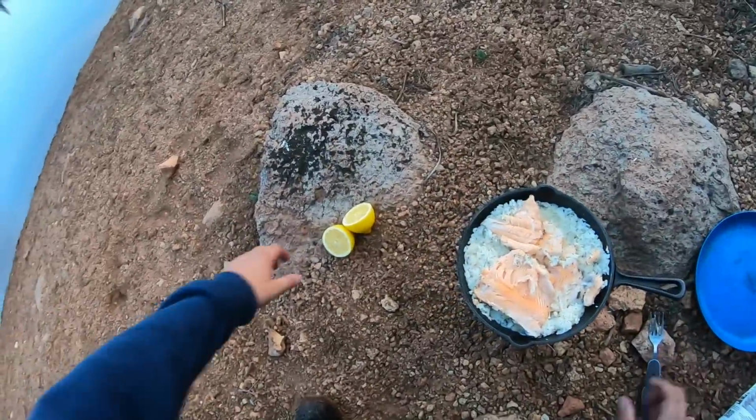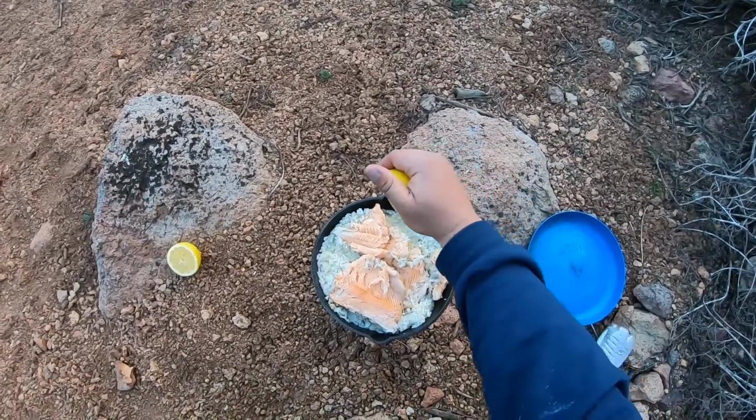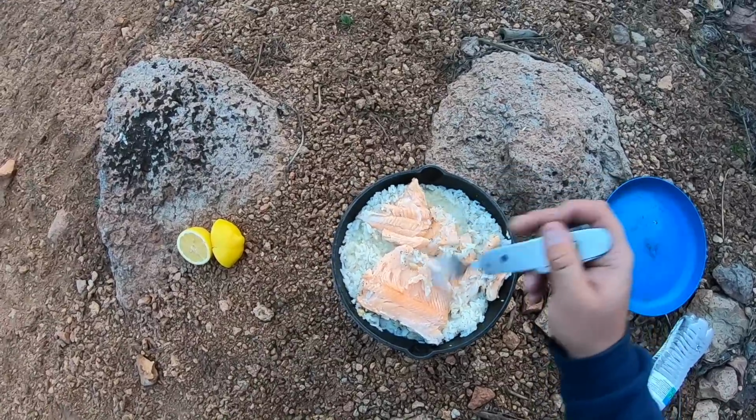And then check it out, folks. You're gonna be pretty proud of me. I brought a lemon this time. So now we're just gonna finish it off, squirt some lemon juice over it. Let's go ahead and try a piece here.